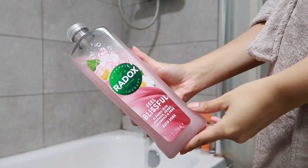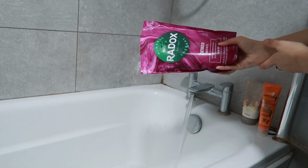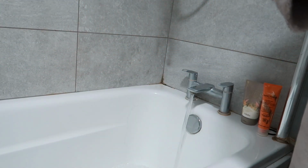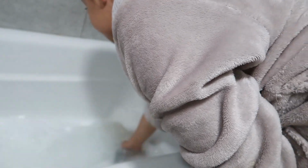Would it be a Courtneyxalyssa night routine if I didn't show you guys my hot bubble bath that I am having? I feel like I do this in every single night routine, but it's generally what I do, and it's generally how I love to just relax and wind down. So I'm going to run myself a nice hot bath.